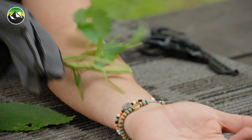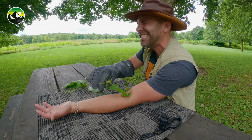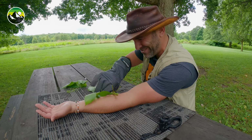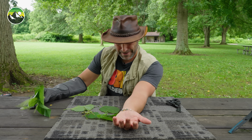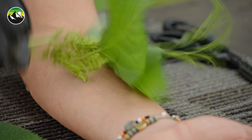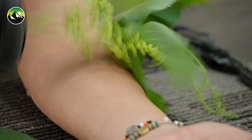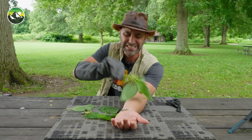Oh, and some nettles feel like they are worse than the others. These kind of dusted around. Okay. And last but not least, the bundle. Ow. Oh, the bundle is the worst. Okay, there's definitely more nettles up near the top of these smaller leaves than the big leaves.